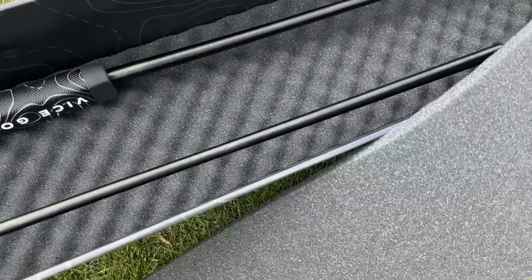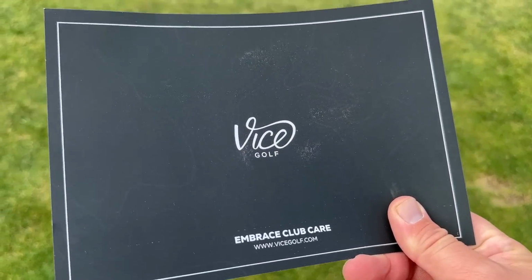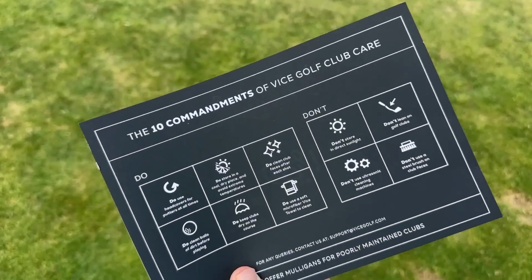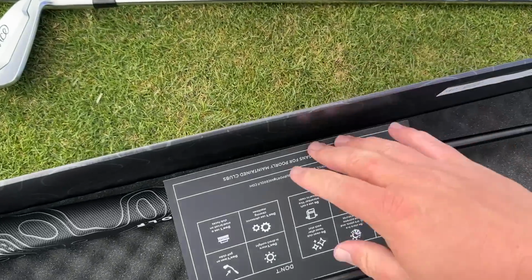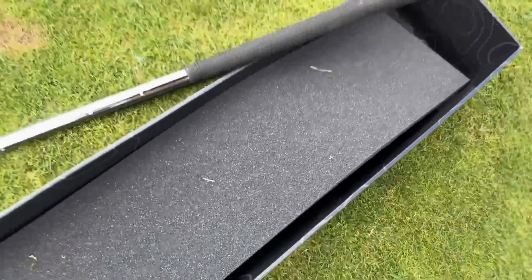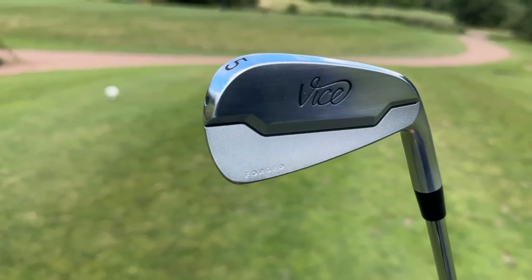And we also have one of the wedges as well. And we got a nice little kind of embrace your Vice 10 commandments page. So I'm not really a kind of rule kind of guy, so I'm going to put that back in there for now, and we're going to continue with this gorgeous looking 5-iron.